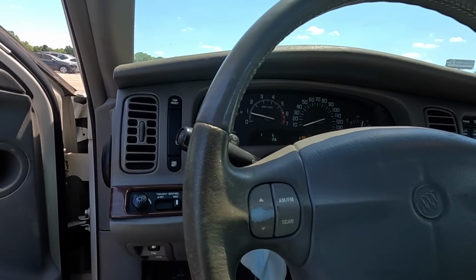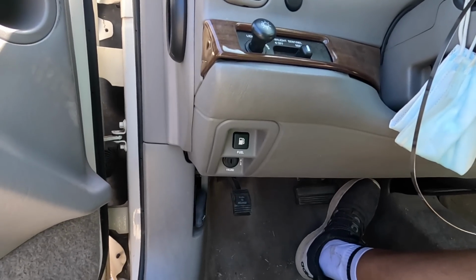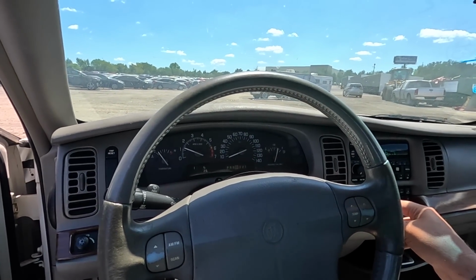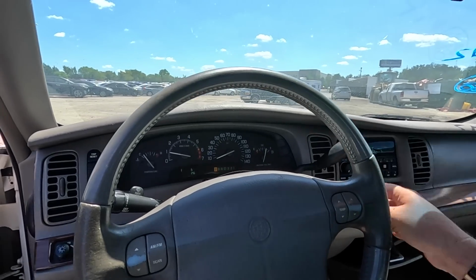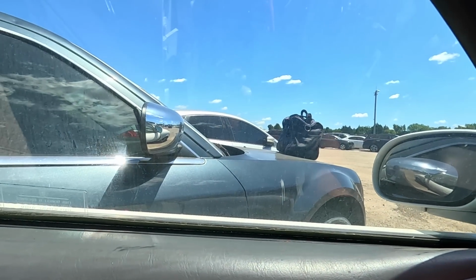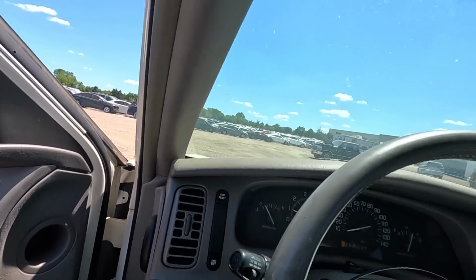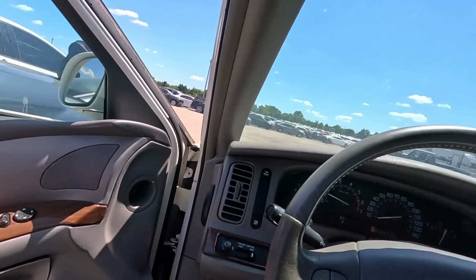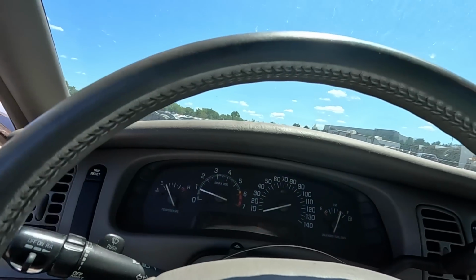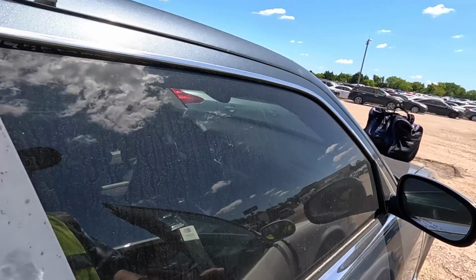Well, I do seem to remember GM had some transmission issues. I guess some things never change, right? She ain't going in any gear at all. Important window, that's a negative. Less important window, also a negative. Do none of these windows work? It must be the master switch. Surely all of the windows are not broken. Okay. Well, that's something we can work on figuring out another time.